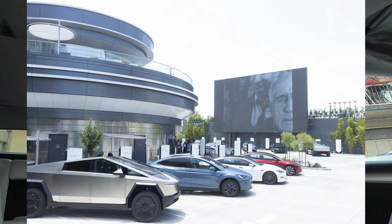So the first news is they are almost ready to open the Tesla diner. They had an event showcasing the diner, and of course it's in Los Angeles near the Hollywood sign, and they had a bunch of chargers around the facility. Inside, I think it's a 2-floor diner.